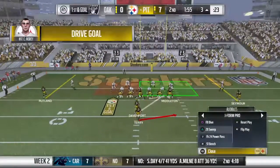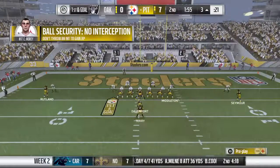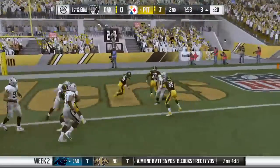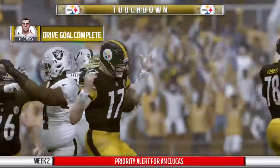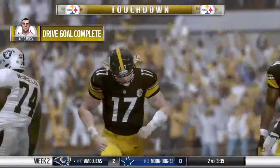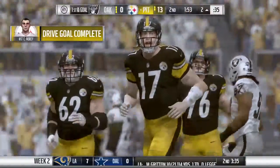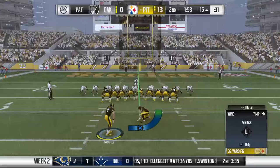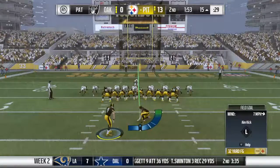All right, now look at 56. They come out here in the eye. Here we go. Blue line. Now they'll run it on the toss. And he's in. Touchdown, Pittsburgh. A great effort there. His second touchdown on the season. And the Steelers are going to add on to their lead.